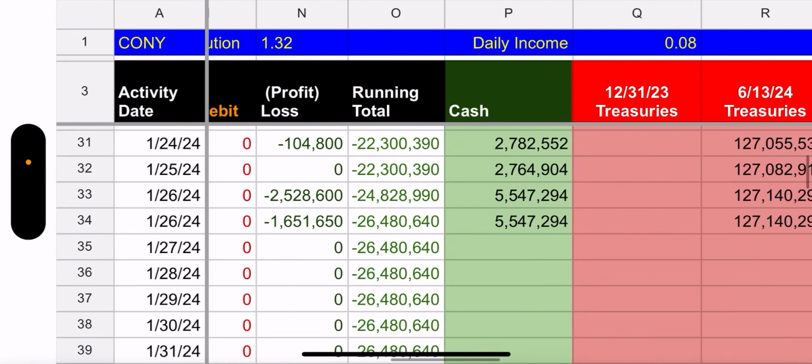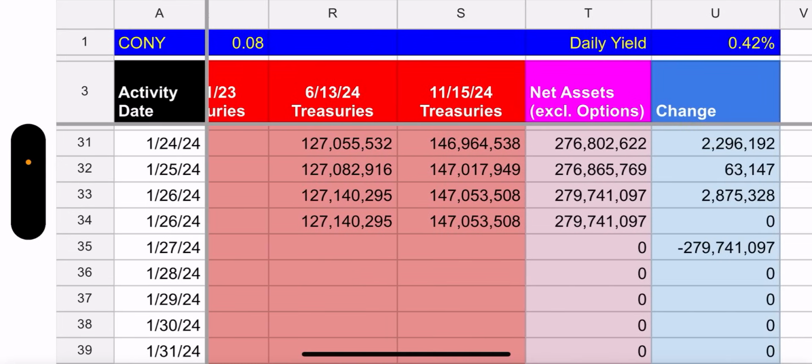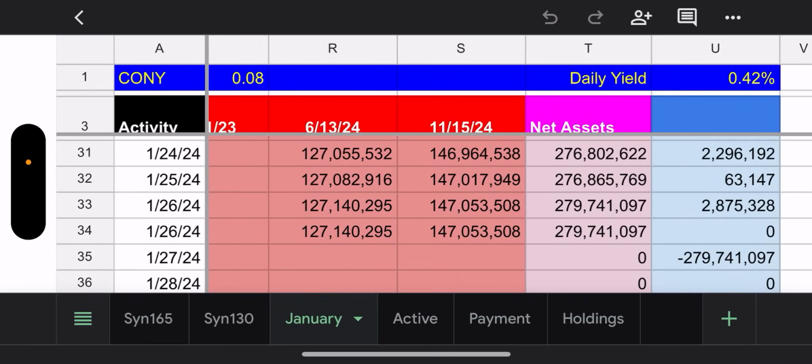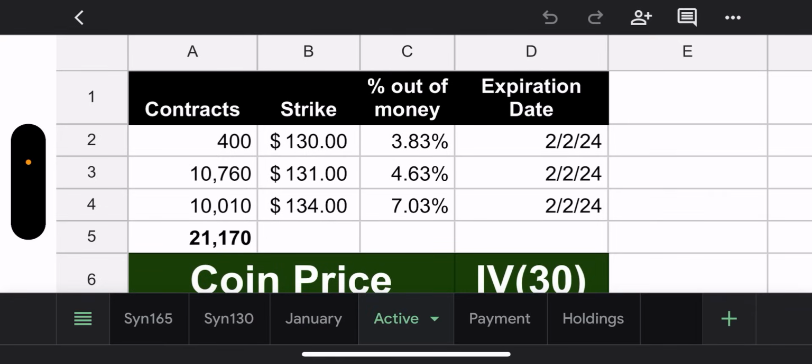Okay, that's a mouthful. How do we stand going into next week? Well, again, these are the scattered strikes. So if you look, we talked about the 130. This is where it's at now. It's 3.83% out of the money. That's for coin, that's very close, but it's only 400 contracts, so it's okay. The 131, however, that's really close too, 4.63% out of the money. So that could be in danger, but again, it's almost 5% out of the money. Okay, good. And then we have 134 strike, 7% out of the money. I like that one. That's a good one.